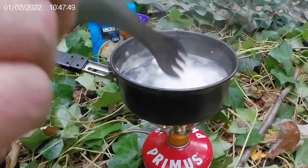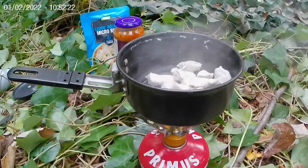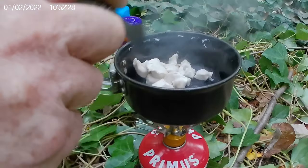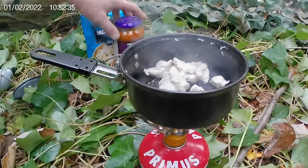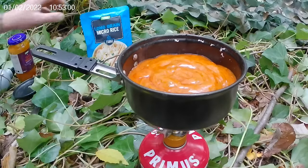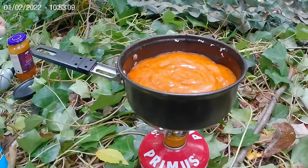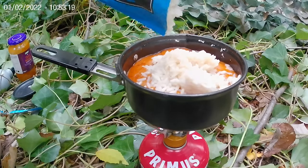We're just going to try and reduce this chicken down if we can, make sure it's well cooked through. Well, that's all cooked now, that's nice. So it's time to add a little bit of chicken tikka masala sauce. I'm going to chuck the rice in now and pop the lid on and leave it all cook together for, you know, 5 minutes or so. Look at that, nice one.